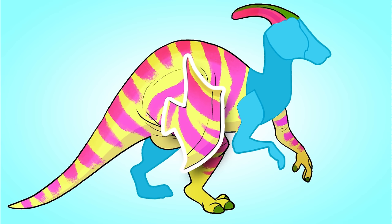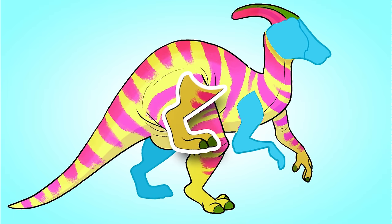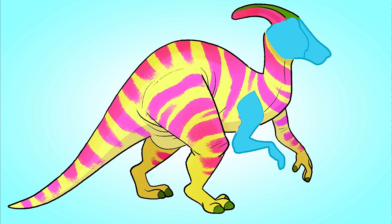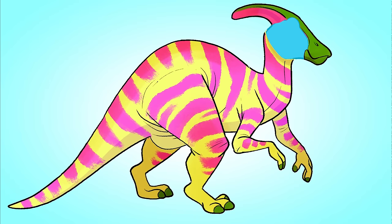What kind of piece is this? Oh, it's its neck. And this must be another leg. I wonder where this piece goes. Oh, it's its mouth. It kind of looks like a duck bill, don't you think? I wonder where this piece goes. Okay, so this dinosaur walks on two legs. It's got stripes on its back, a long tail, a duck bill, and a weird horn on its head.